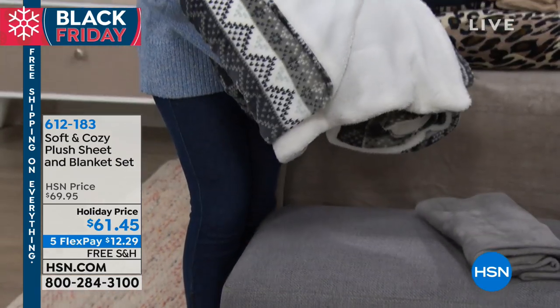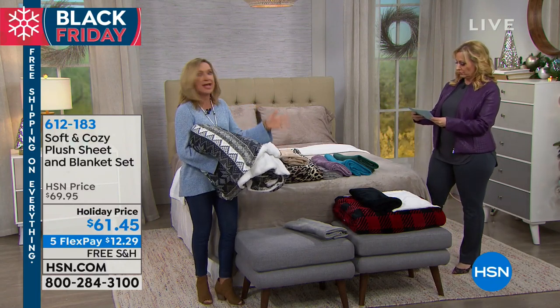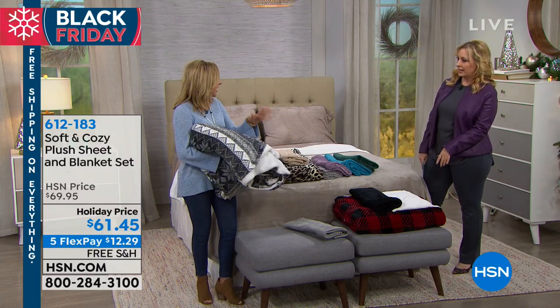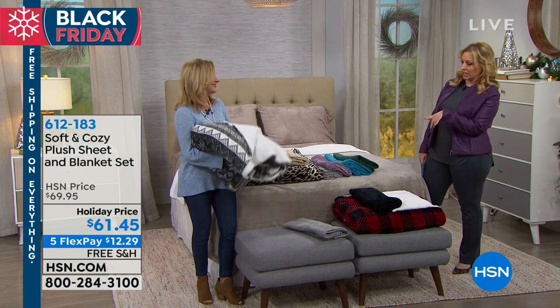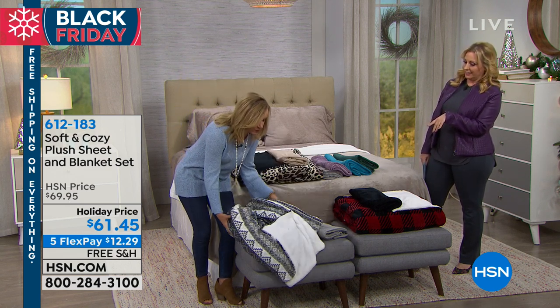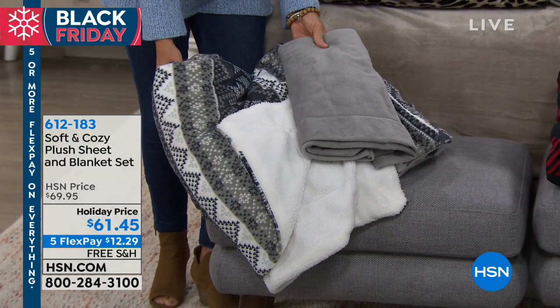This is your blanket that you're getting included, and it's any size bed. What? So if you've got a twin bed, a full, a queen, a king, it's any bed size, same price. That's the gray Nordic? This is the gray Nordic. So you're going to receive this beautiful Sherpa lined gray Nordic blanket. By the way, that's the most popular.